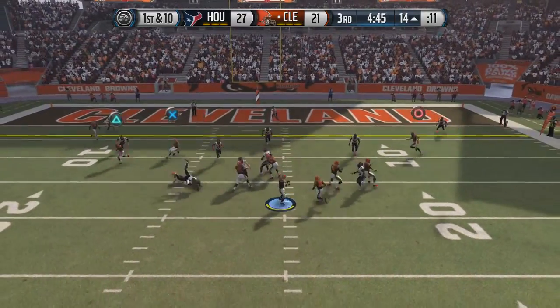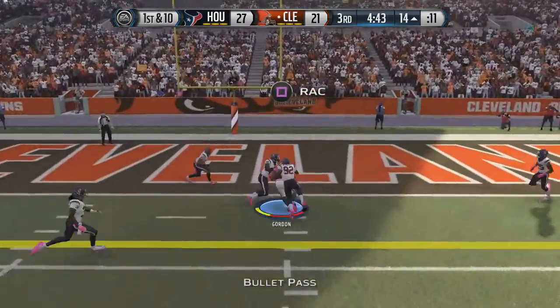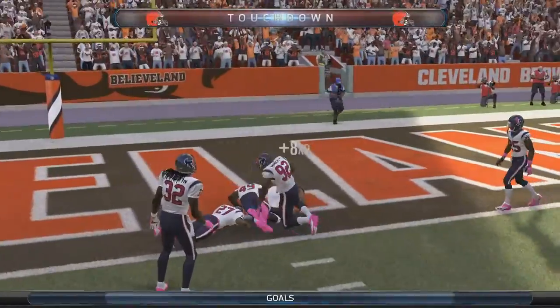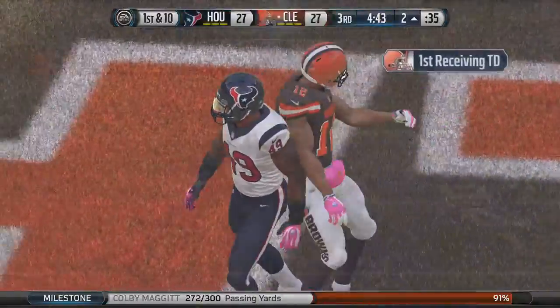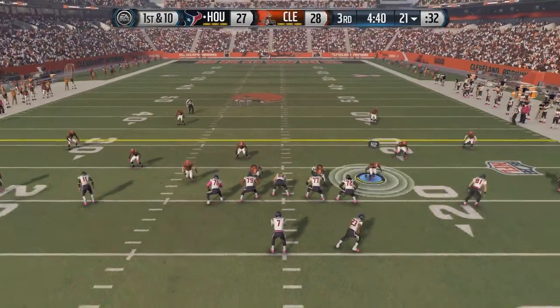Now 1st and 10, Maggot takes the snap out of shotgun. He stands in the pocket, over the middle, caught by Gordon, and into the end zone. Touchdown, Browns, and they will take the lead 28-27 over the Texans. Josh Gordon has been a pretty nice luxury for Colby Maggot this season.